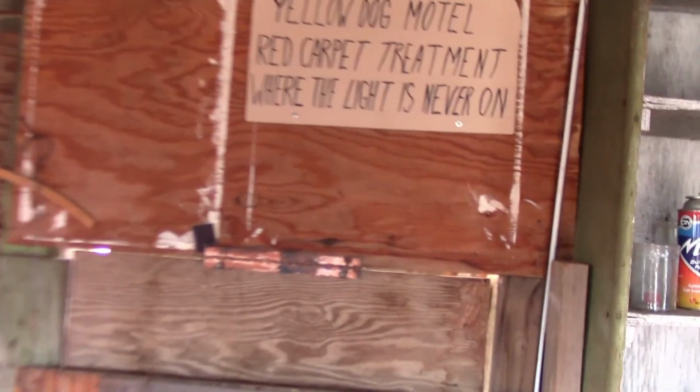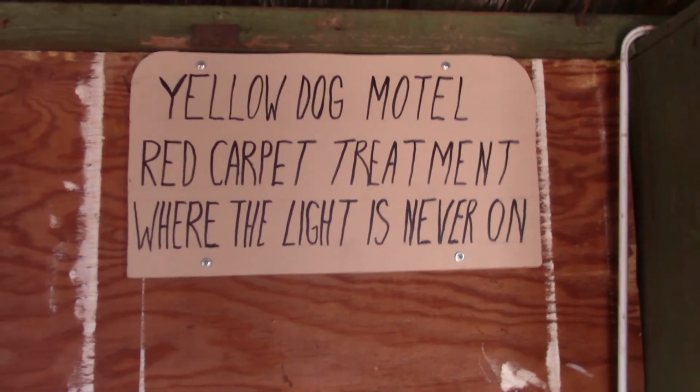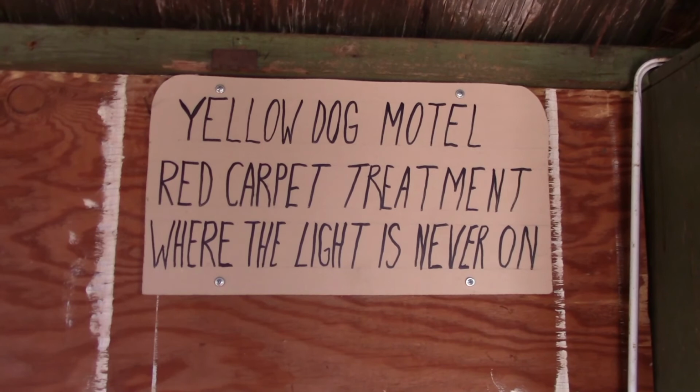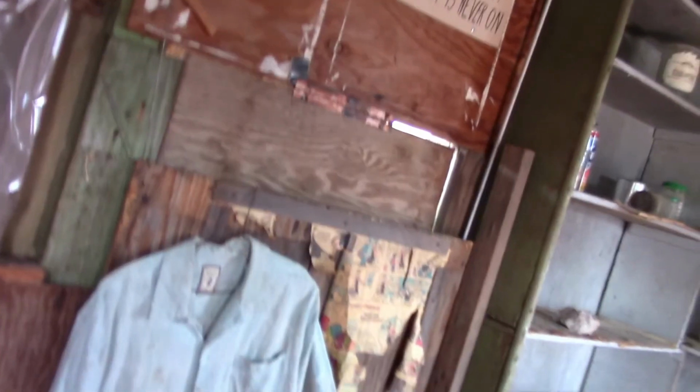Oh, here you go. The Yellow Dog Motel, red carpet treatment where the light is never on. How appropriate is that? Using cardboard for insulation. This might have been some area for an outhouse. You've got an old bucket here. Got a nice Jamaican shirt. What else have we got here? Got a nice funny clipping right there.